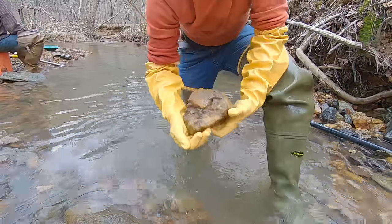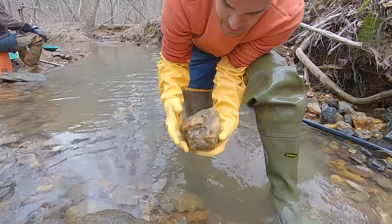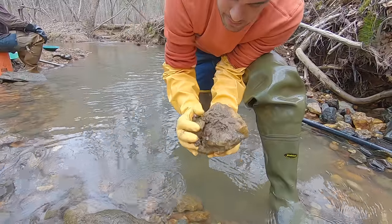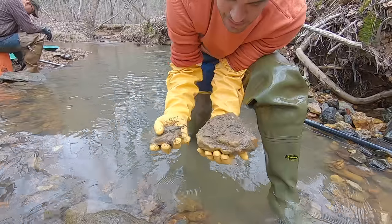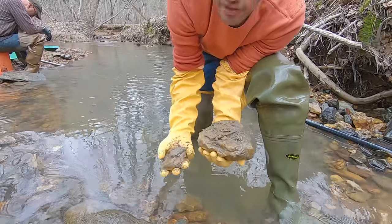Look at this. This is really cool. So you've got the rock that was sitting here, and you see this, the clay it was sitting on. This is good stuff. So we need to keep running this stuff. You've got to clear the big rocks to get to the good stuff.